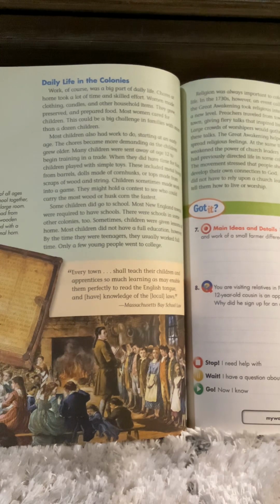Most children also had to do work, starting at an early age. The chores became more demanding as the children grew older. Many children were sent away at age 12 to begin training in a trade. When they did have time for fun, children played with simple toys. These included metal hoops from barrels, dolls made of corn husks, or tops made from scraps of wood and string. Children sometimes made work into a game. They might hold a contest to see who could carry the most wood or husk corn the fastest.